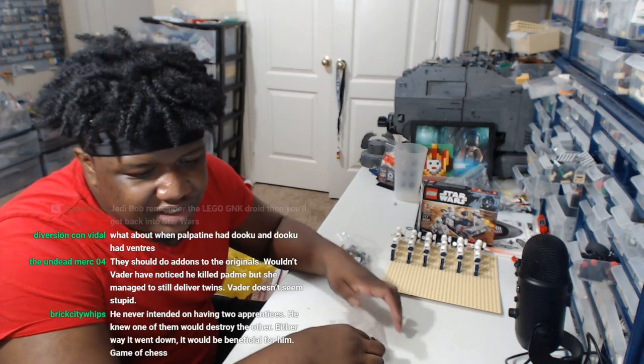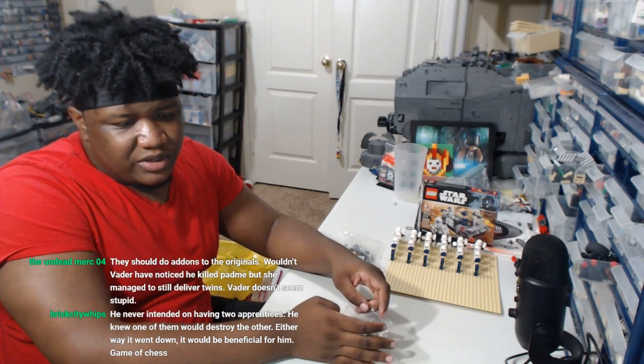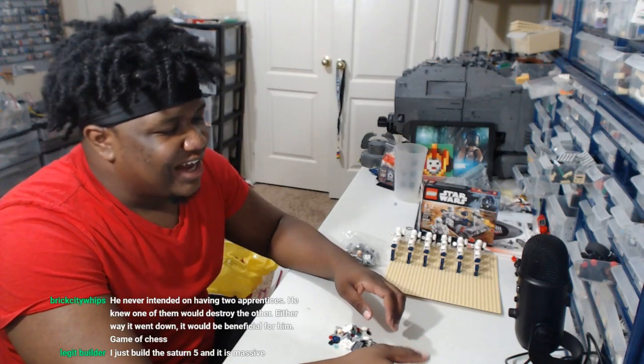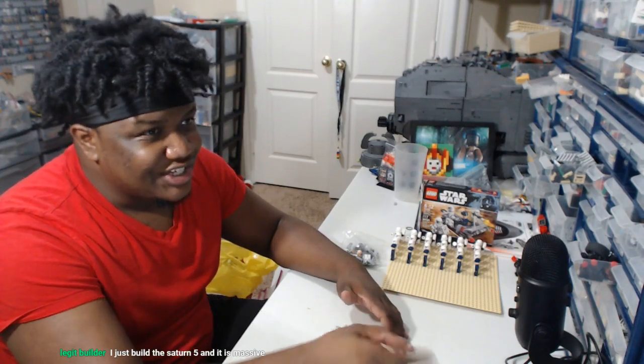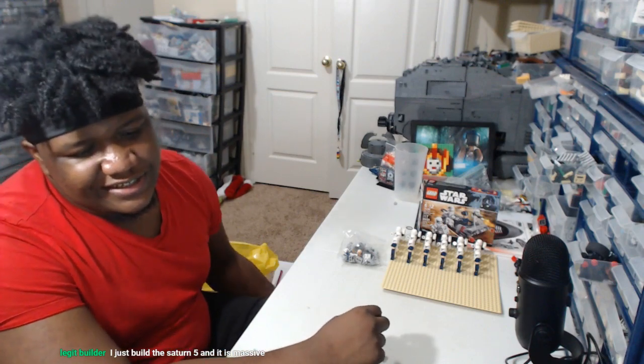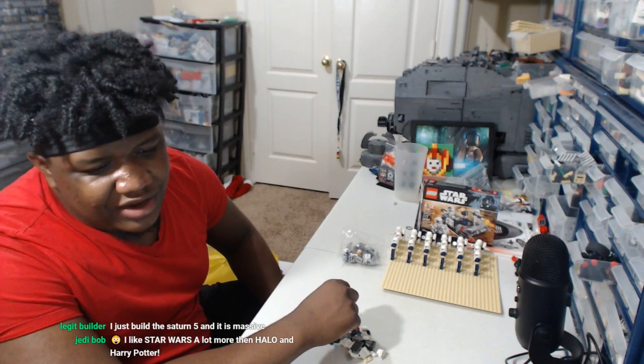They should do add-ons to the originals. Wouldn't Vader have noticed he killed Padme, but she still managed to deliver twins? Vader doesn't seem stupid. I mean, in that case, it shouldn't be an add-on to the originals. He should have just done it right in the prequels. He never intended on having 2 apprentices. He knew one of them would destroy each other. Either way it went down, it would be beneficial to him.